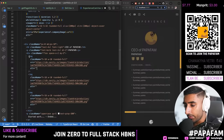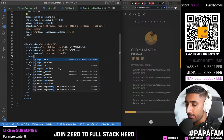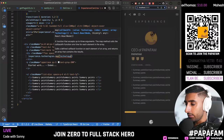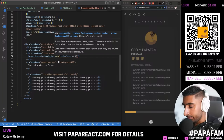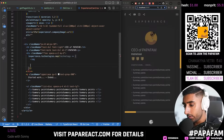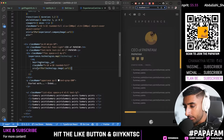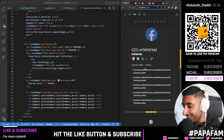Now for this, we've got the images popping up for like JavaScript. Instead of that, I can now do experience dot technologies dot map. Okay, and I can say for every single technology I can go ahead and render out the following. I can render out the image tag, and the attributes for that image tag are actually going to be the following. We've got the URL for, and now you can see, look, boom, it's coming in.